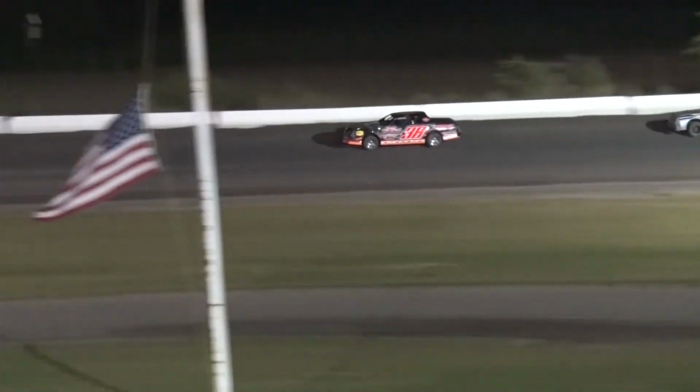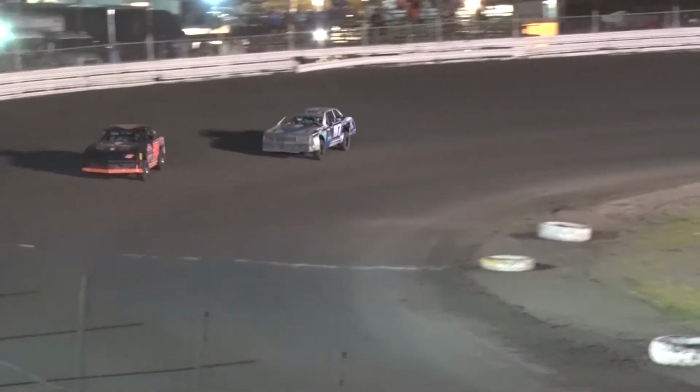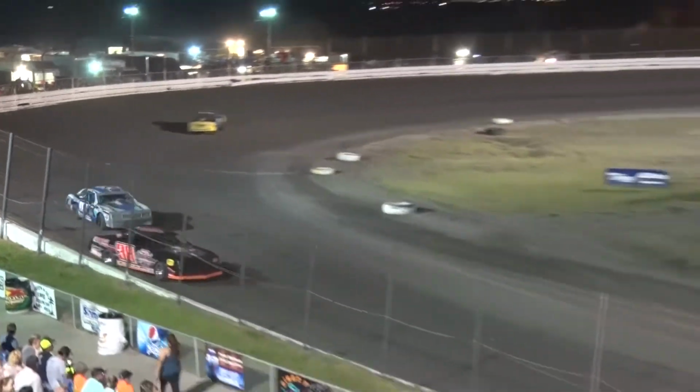Mendoza in the eighth and final transfer spot right now. The 75 machine getting underneath him off of turn number four. That's going to be Chad Miller. Miller now in the eighth and final transfer spot. The checker flag going to come out. Joshua Sewell with the win.